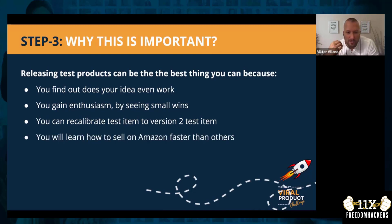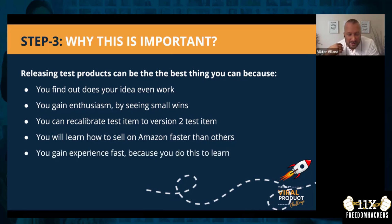You will learn how to sell on Amazon faster than others because you are getting data, you're getting experiences, right? And you get these experiences fast because you do this to learn. A lot of people, when they start on Amazon, are so afraid of losing that budget. I spend like $2,000 on Amazon. Like the first time when you pay something to Chinese suppliers, this is a critical moment, right? That's the moment where you feel like, holy moly, am I really gonna pay this money to suppliers?